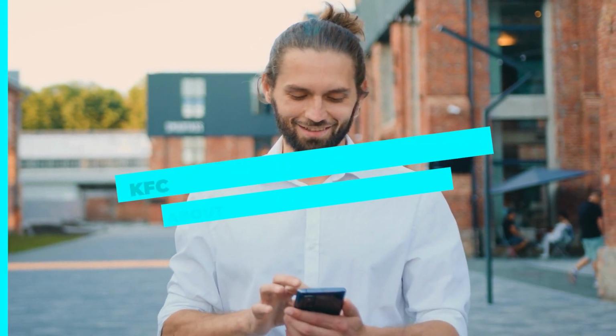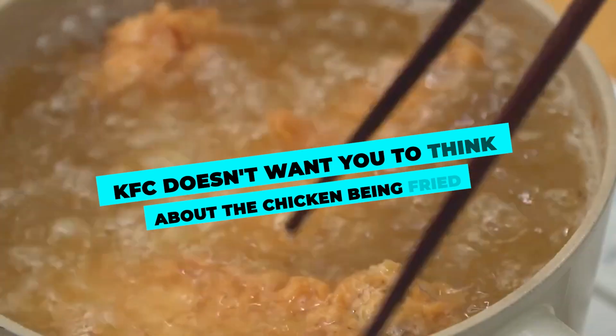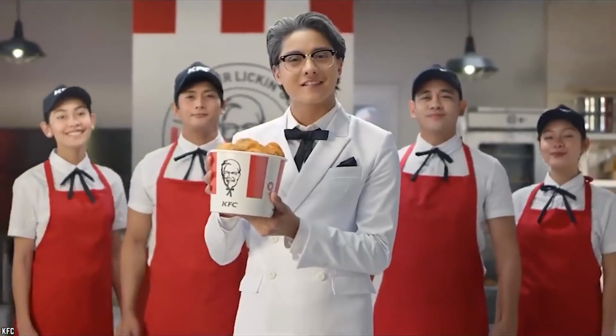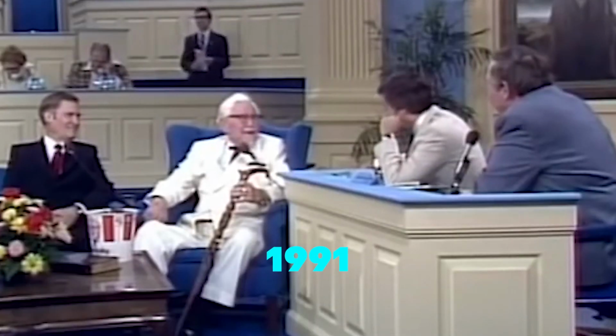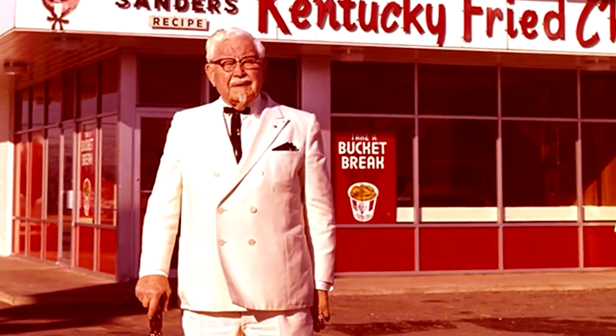KFC doesn't want you to think about the chicken being fried. If you're old enough, you're aware that Kentucky Fried Chicken used to be the name of KFC. Why was the name altered? According to Bloomberg in 1991, the chain's name was changed as part of a rebranding effort to make it sound healthier by dropping the word fried. Snopes asserts that the name change was necessary because of a Kentucky trademark dispute.